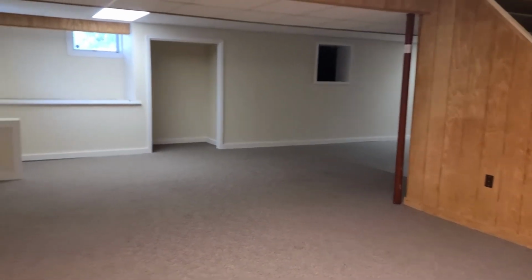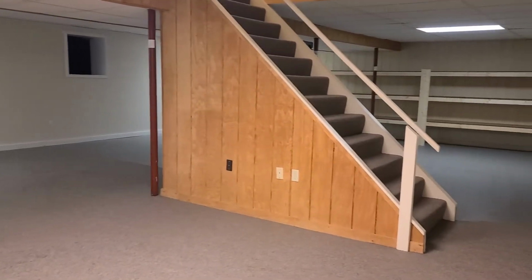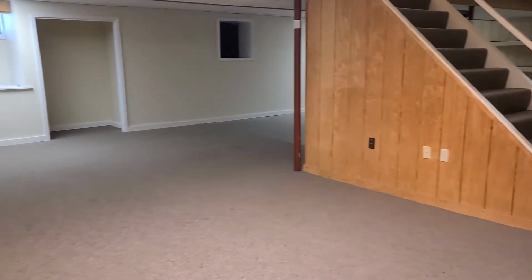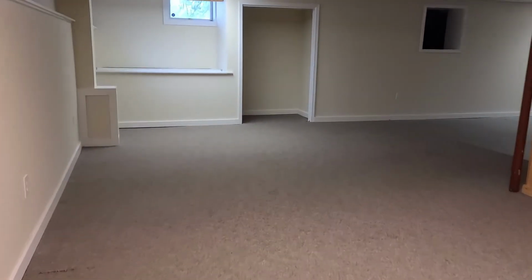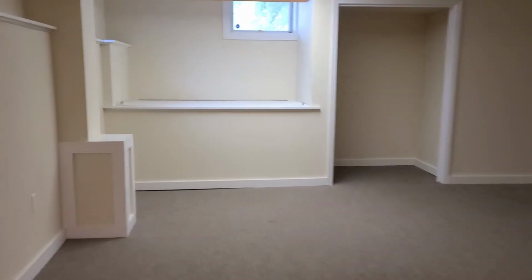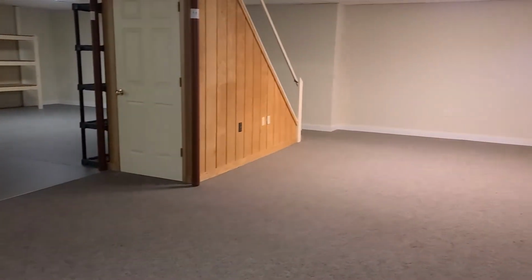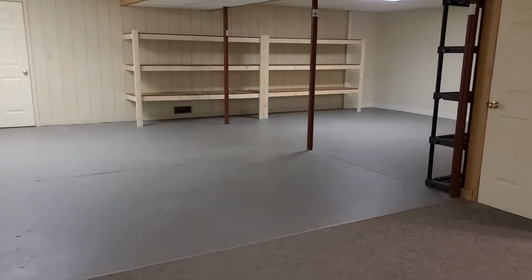All right, heading down into the finished basement, you are going to love the space down here. Plenty of room for playroom, media room, home gym, all of the above. And there's even plenty of room as well for storage. Walk you over here. Here's just one of the clever ways you'll find additional storage right in there. Another glimpse. More storage under the stairs.